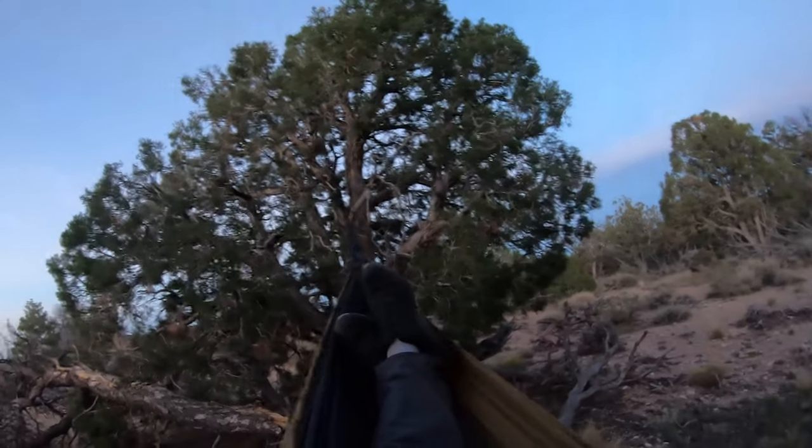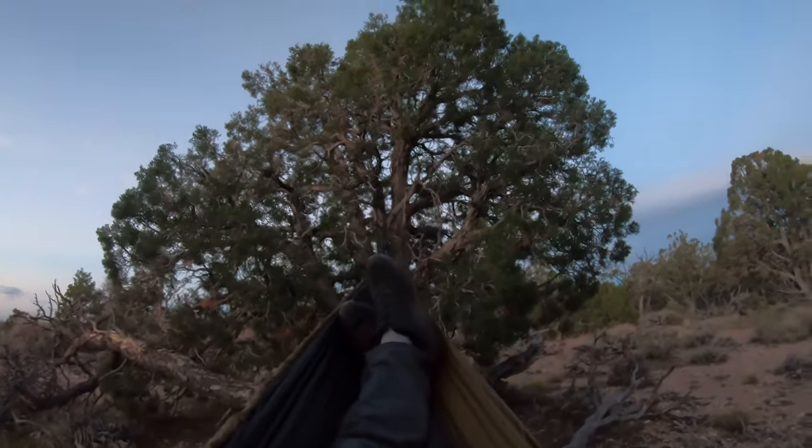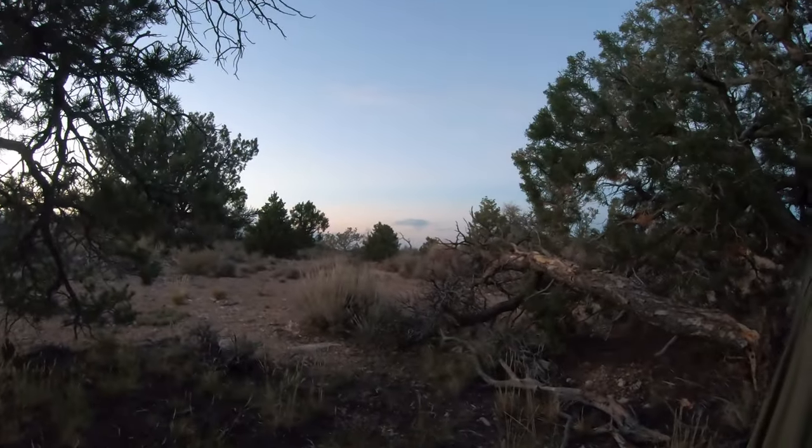So as I go to bed tonight, I'm gonna wake up with the sun coming into my eyes, but I have a tree right there, a juniper, that's gonna block that sun. So this is my sleeping arrangement for the night. Wow. You know, I'm like 50 feet from the edge of that cliff from this hammock.